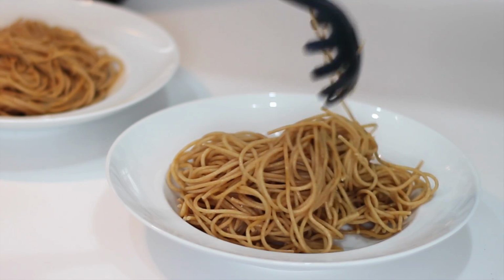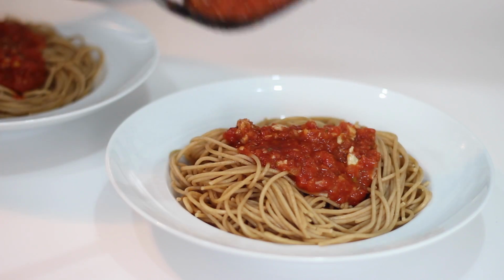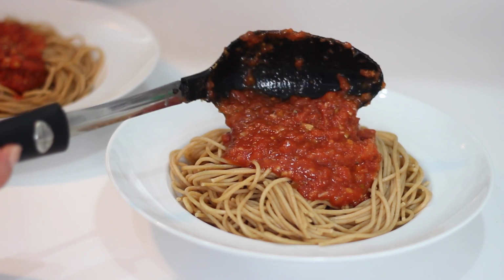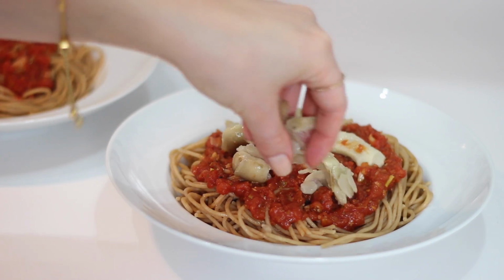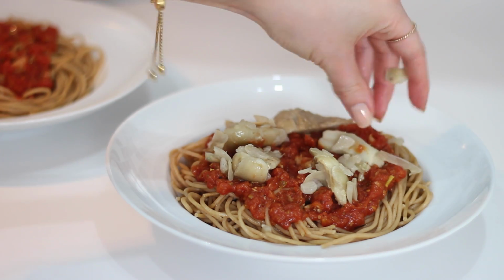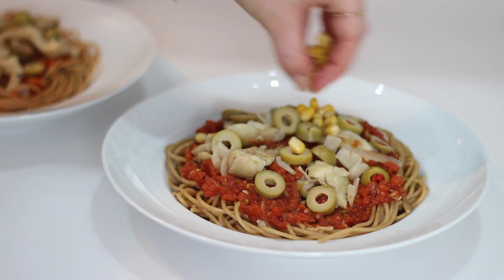You can then serve that up between the 2 dishes on top of the spaghetti, and I tend to just spread it out like I would on a pizza. You can then add on your pizza toppings. I used some artichoke, some sliced green olives, some sweet corn and also some fresh basil leaves to finish.